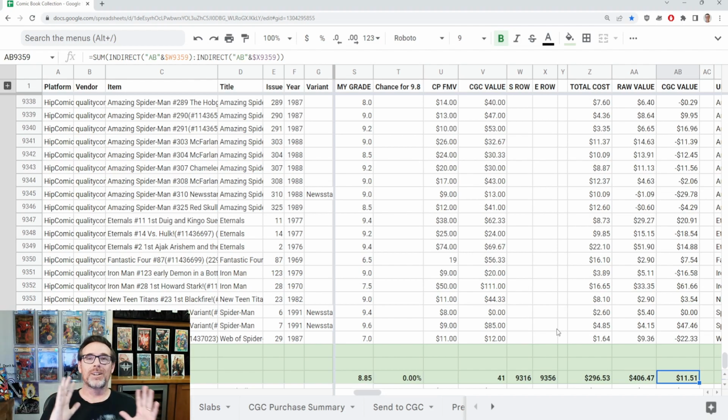$11.51. So you'd go through all of this to grade, to open, to prep for your auction, to press out, and it's a break even, meaning you'd send all of these books to CGC. You'd get all of them back. And with those final grades, as I've graded them raw, you try and then sell them online somewhere, and you would get your money back.